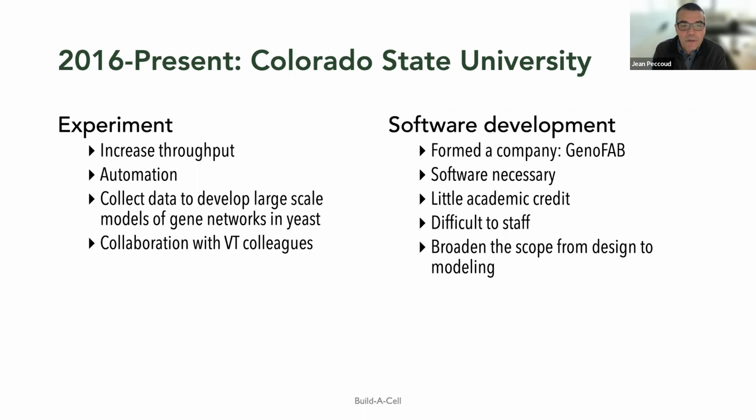It is difficult to find people with software engineering experience in an academic environment. And also we wanted to broaden the scope of the software instead of just focusing on design, which is a very small stage of a project life cycle. We wanted to pretty much connect all the dots, all the stages of a synthetic biology project.